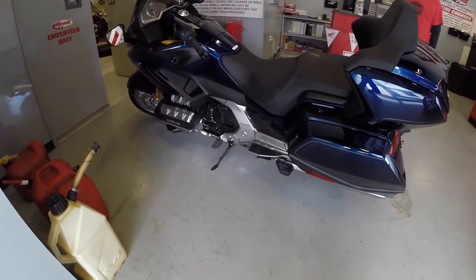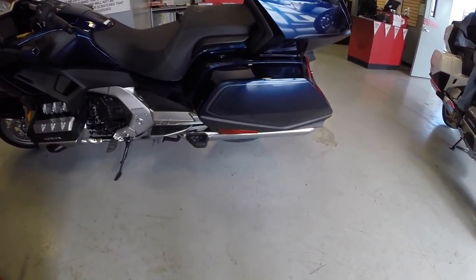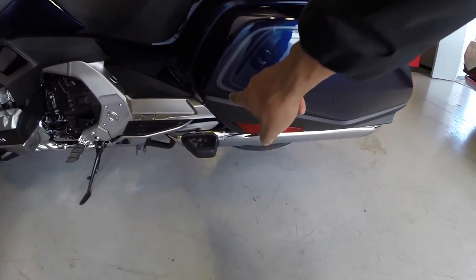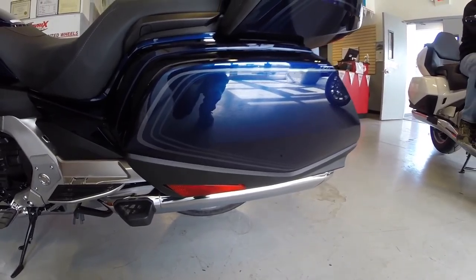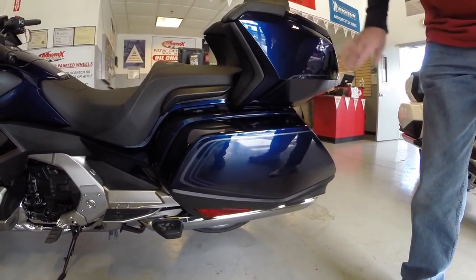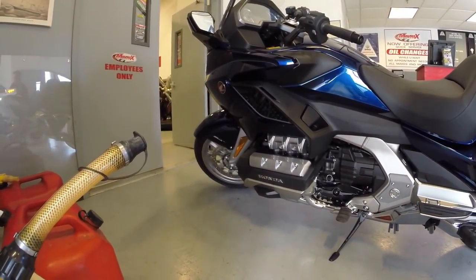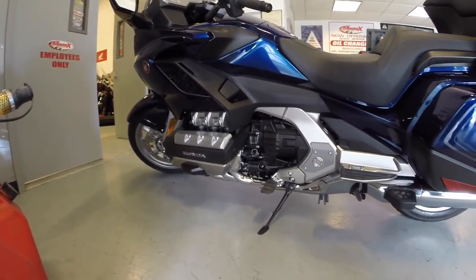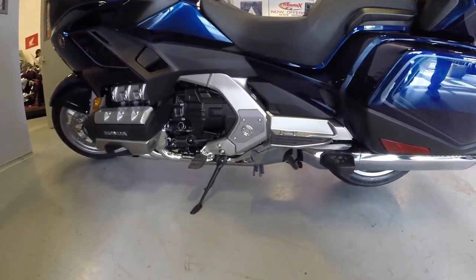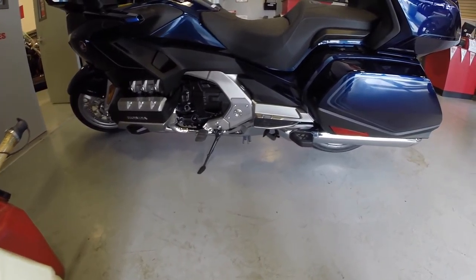This was actually their test model. It's a DCT model. The white one right next to it is actually a really beautiful color, and you don't realize how beautiful it is until that sunlight hits it. I think it would be a hard choice between this, the white, and the red. I don't know. Which one would you guys go for? They've done a lot of positive changes with this bike.